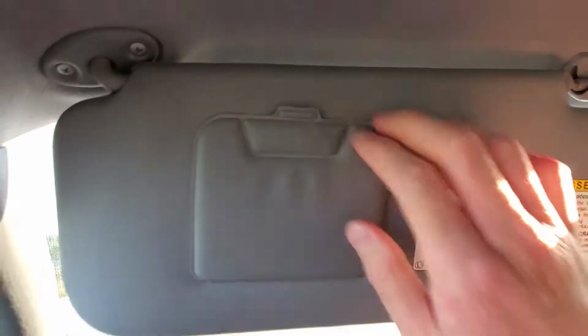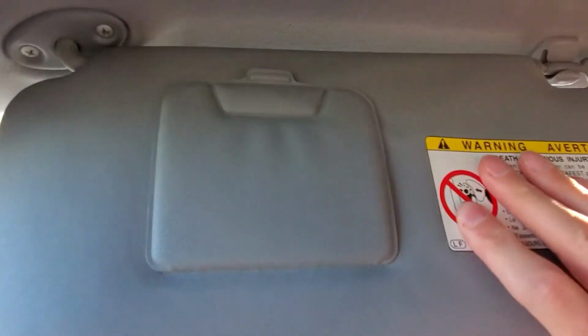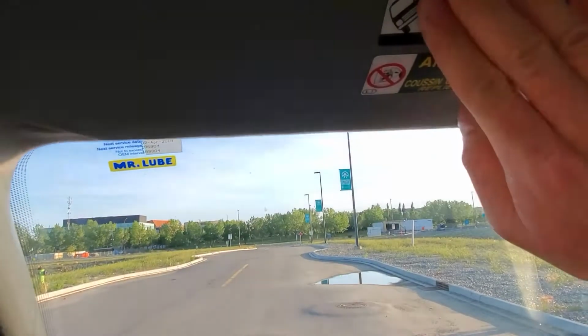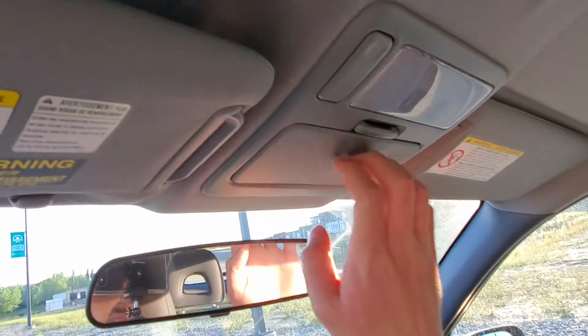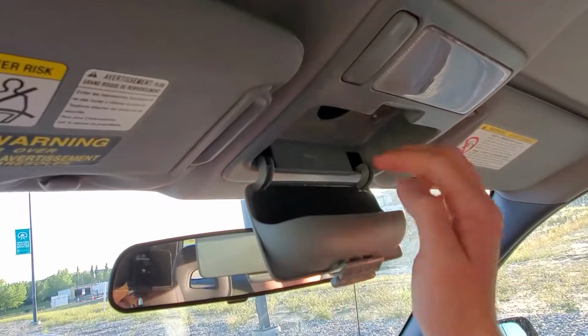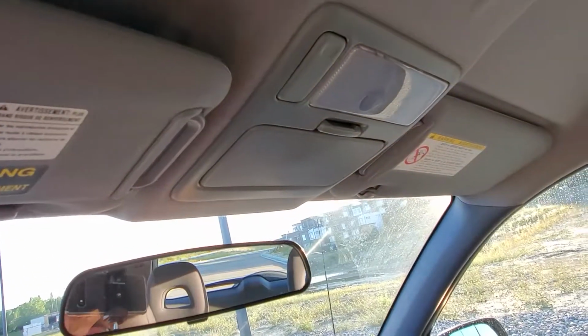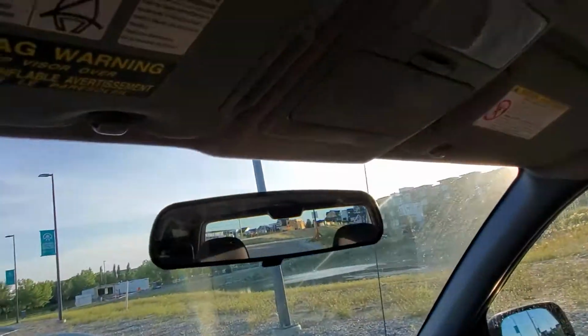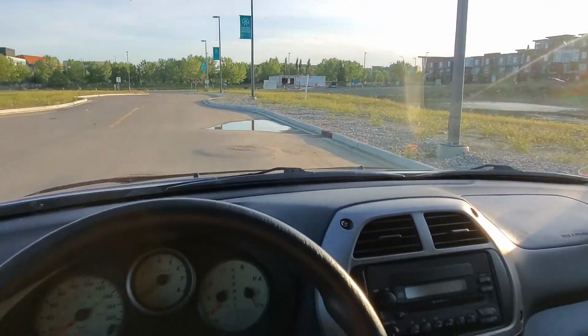And up here you have a mirror. There's no light, but the mirror is good enough. Now up here you actually do have this sunglasses holder. You open that and you tuck your sunglasses into there, and just a light. No sunroof on this model. I believe some of these Rav4s were equipped with a sunroof, not this particular model.